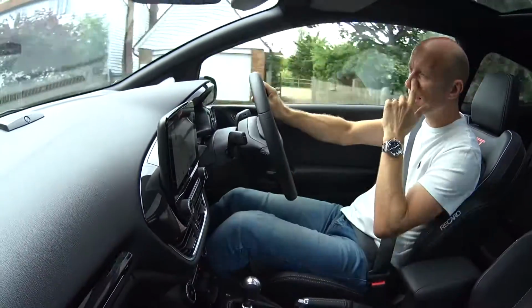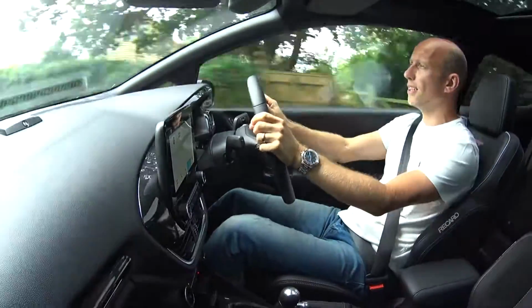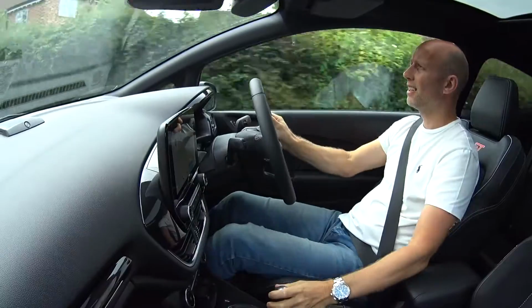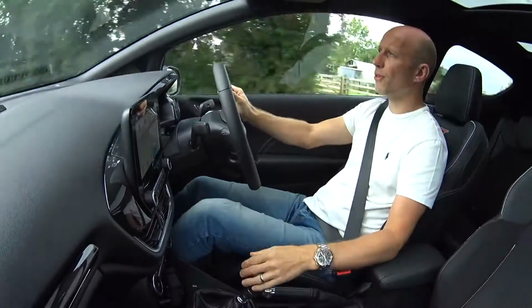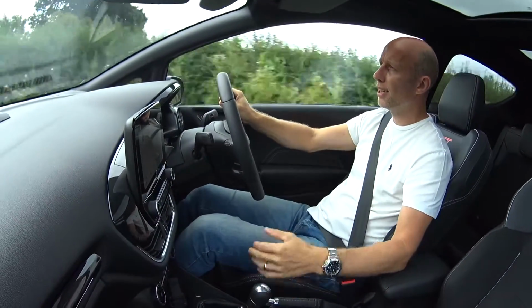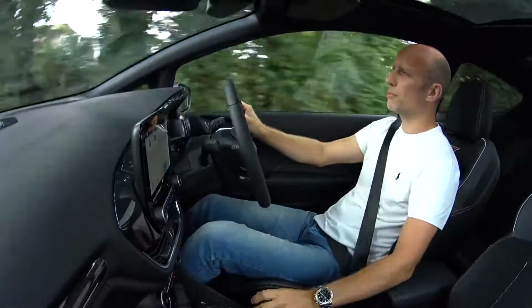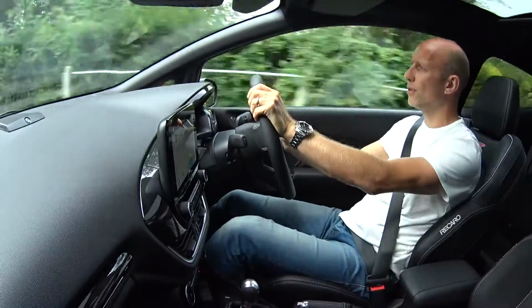What I have noticed, something that I'm not used to, is you do get a little bit of torque steer when you're in the lower gears. Obviously it's because it's a front wheel drive car. I've been used to driving a 4-wheel drive car where quite a lot of that power has been split to the rear wheels, so that really hasn't been present. But it's not uncontrollable, it's just something to be aware of, that you do get a bit of that.